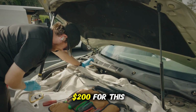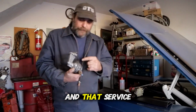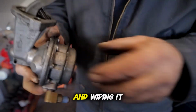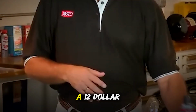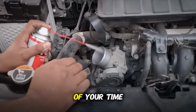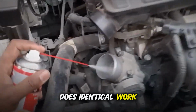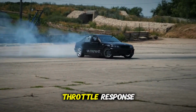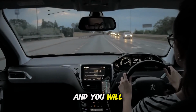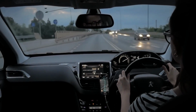Dealerships charge $200 for this service, and that service is literally just spraying cleaner into the bore and wiping it with a rag. A $12 can of CRC throttle body cleaner and 5 minutes of your time does identical work. You will feel the difference in throttle response within the first 10 minutes every single time, and you will never pay that dealership bill again.